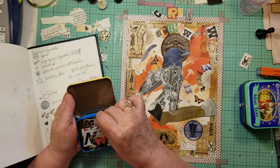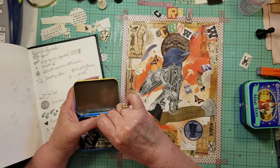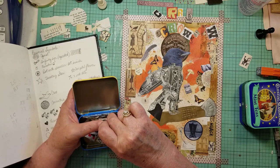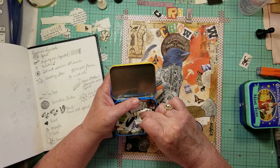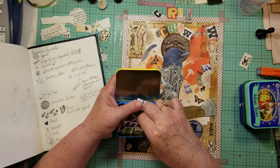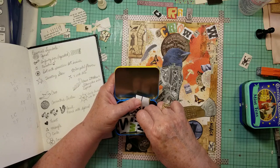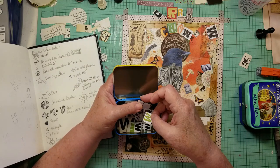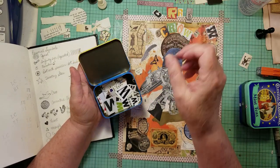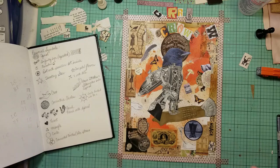Crow. Let's see if we have anything else in here. But what I do is I cut out the entire word or phrase, and then I cut up my letters out of those, and I sort them into muffin tins. And I have about 6 muffin tins that I use. And then once they're sorted into the muffin tins, then I move them into my little tins. Okay, here are my options for crow.